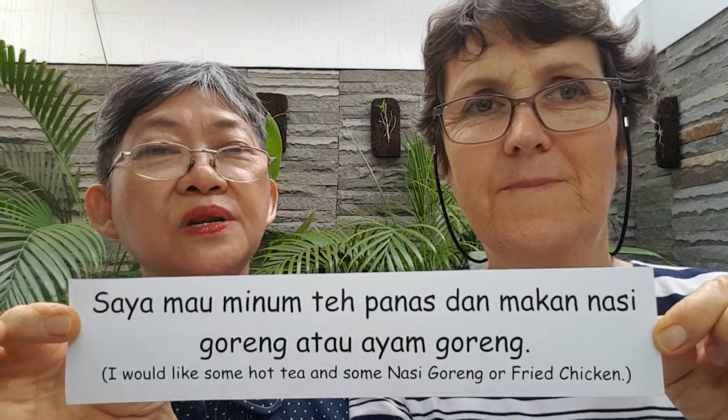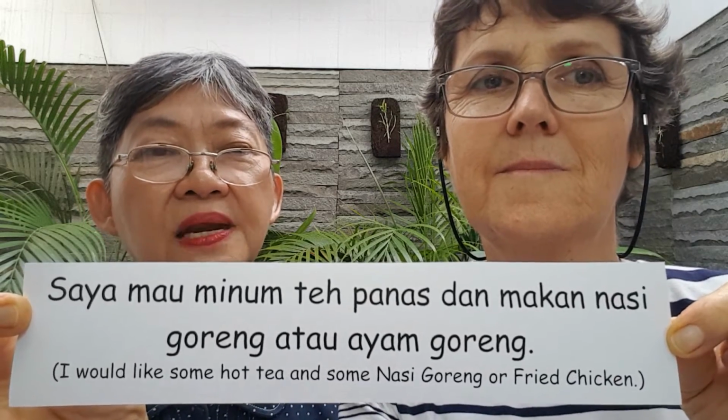Saya mau minum teh panas dan makan nasi goreng atau ayam goreng.